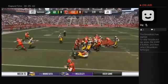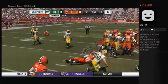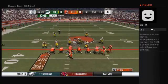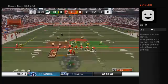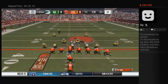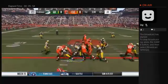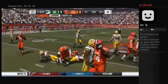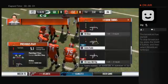On 3rd and short, going with their tight end. No gain on the play there, and it'll bring up 4th down. Going with their tight end on 4th. They'll give him a yard on the play, and they're able to convert here on 4th and inches.